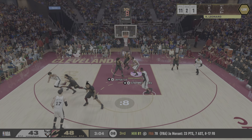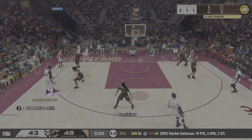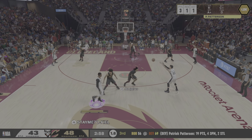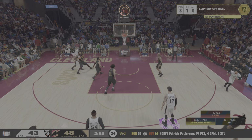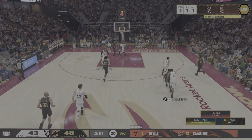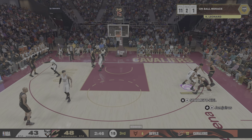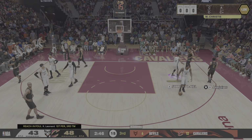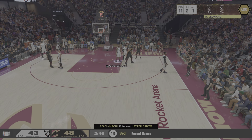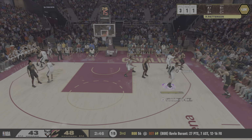Back to Leonard. Pass to Patterson. Just 5 to shoot. Now Porter. The 3 is up. That shot is off. This has been a close game in a lot of ways, but they do have an edge on the boards. And Kawhi Leonard gets a whistle that time. That's his first foul. And there's just one foul now away from the penalty.